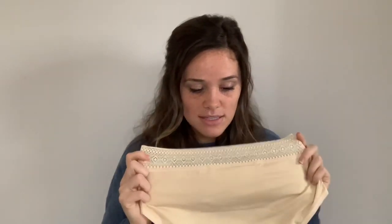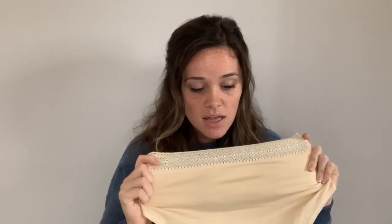The third layer is a super absorbent fabric, which will hold up to 2 tampons worth, and that is for these specifically. So I think it's the Hiphuggers, the Hipster, and then the bikinis and the high-waisted all hold 2 tampons, and then the thong is half of a tampon. So keep that in mind. These ones will hold 2. And then the fourth layer is a leak resistant nylon outer layer, which will make sure that you're not leaking, which is great.